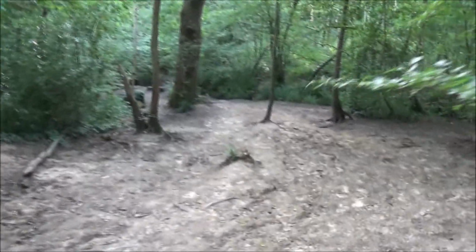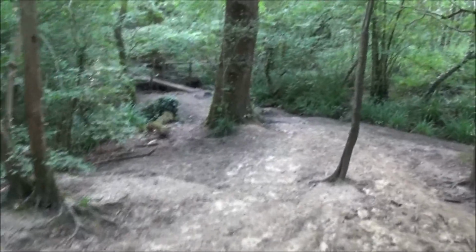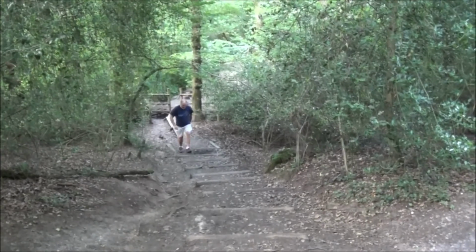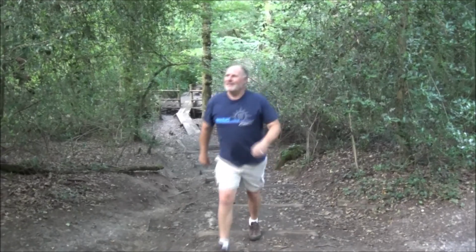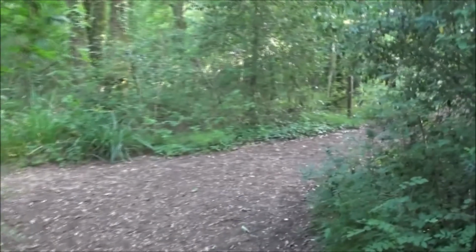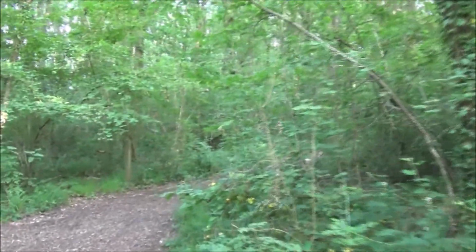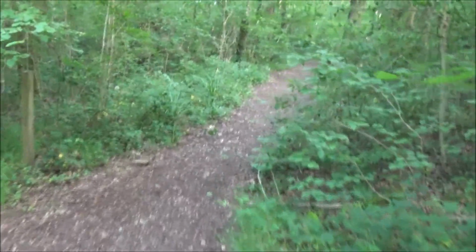So at this point you come to quite a muddy, wide path, and you sort of turn right, and you can see a couple of stepping stones and a footbridge over a little inlet of the River Hamble. So we come to this little roundabout of paths, and we don't take the right one, this time we take the left one and follow it off down here, roughly in the direction of the river.